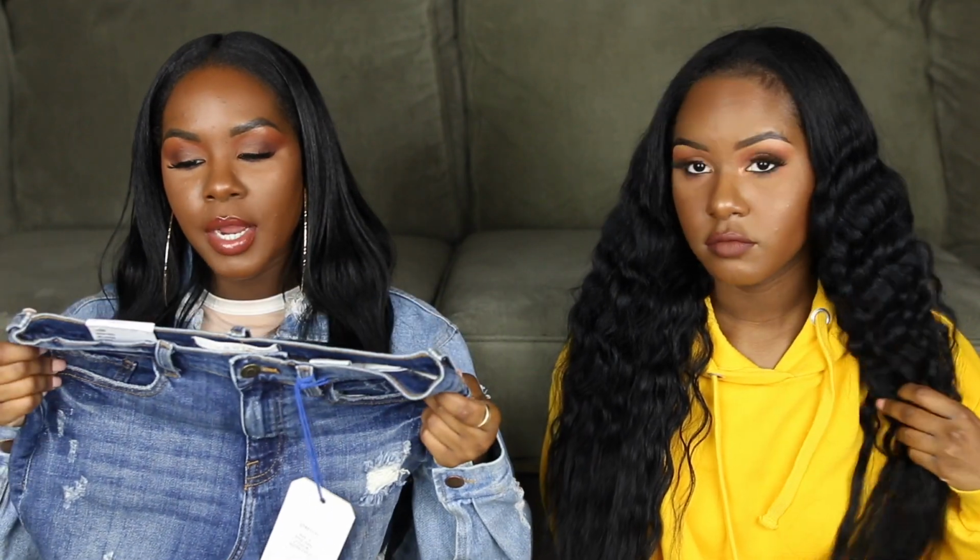Okay, my very last item is a pair of boyfriend jeans, and I really wanted to try their high-rise relaxed skinny. That's what this says. I'm just reading this. But they are considered boyfriend jeans on the side, so they're underneath the jeans, and then you go to boyfriend jeans.